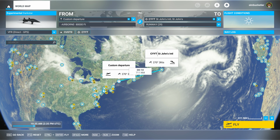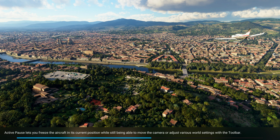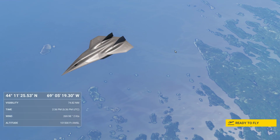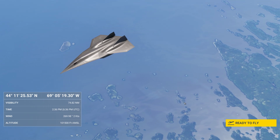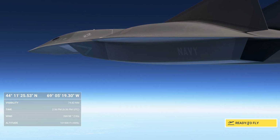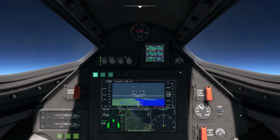We're going to go ahead and click fly, and we'll put it on hold. There's our TBM flying over someplace in Italy. How's that? Just guessing. Bologna. I think it's a little flatter in that area. And we say ready to fly. Go ahead and do that.